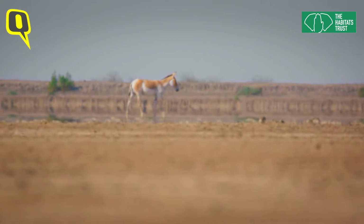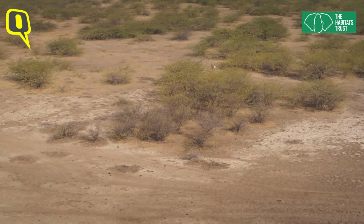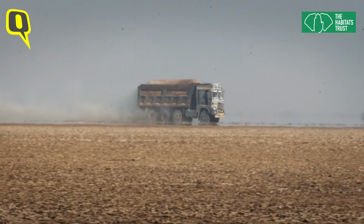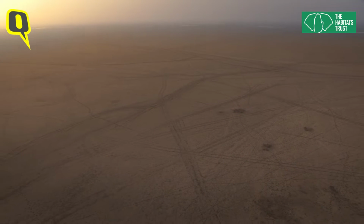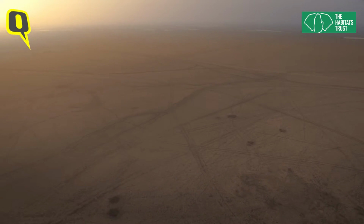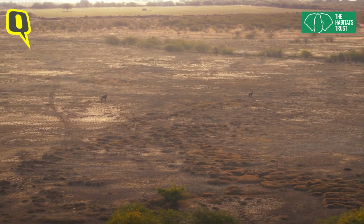The habitat varies from saline desert plains to rocky and thorn shrublands and arid grasslands. It is a vast, desiccated, unbroken, bare-surfaced landscape made up of silt and salt. But even in such extreme conditions, several species thrive here.